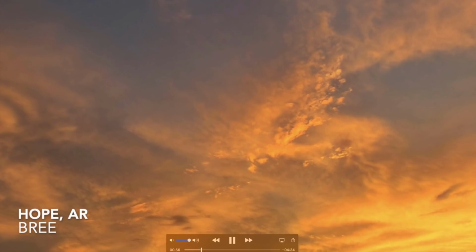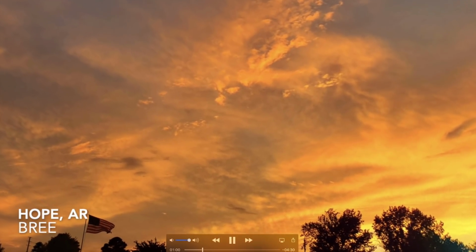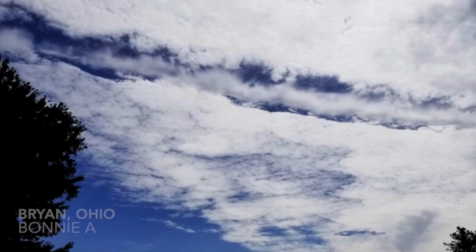Kieran from the UK of a purple sky. We've got purple, we've got gold, we've got orange. Here's kind of a goldish orange out of Arkansas, sent in by Bree from Hope, Arkansas. Another one from Hope, Arkansas. I want to stop it here for just a minute. What she noticed was an outline in the sky of a giant triangle craft once again.